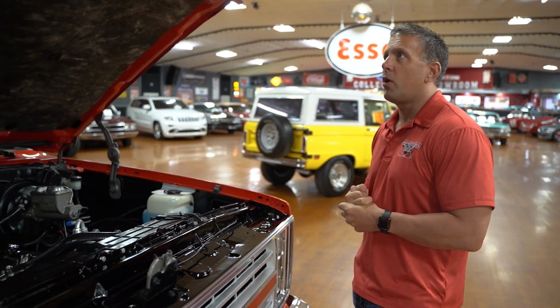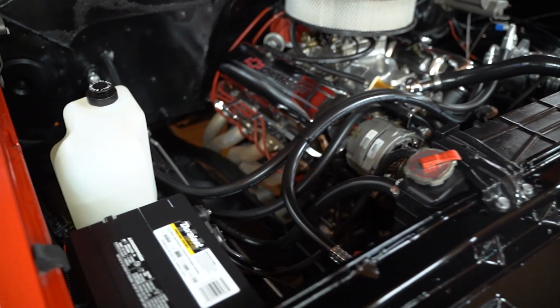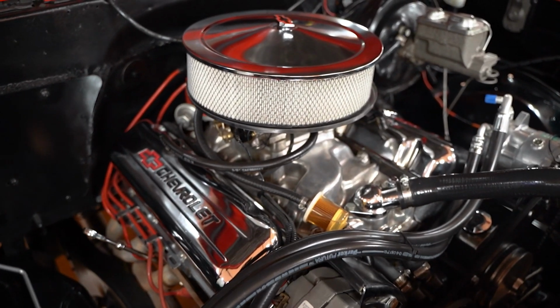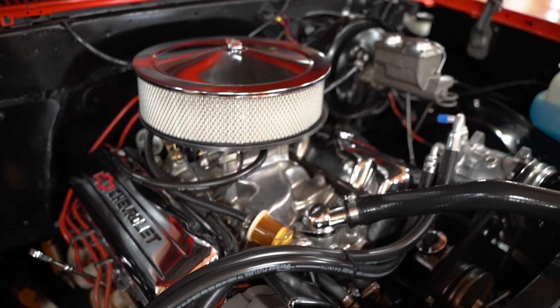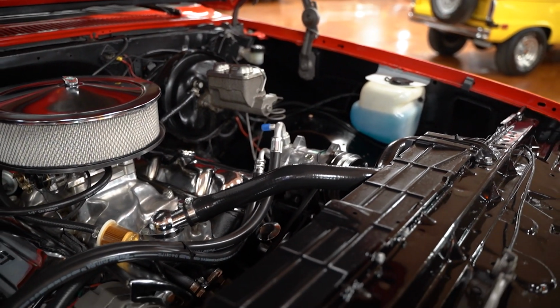And today we have quite the vehicle, a 1987 Chevrolet Suburban. Very unique ride here that we're going to show you. This one happens to have a 454 in it, power brakes, power steering, and yes, air conditioning.